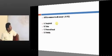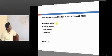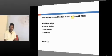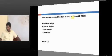AVN is common in all except this question. Common cause of fracture of the neck of talus is fall from height with ankle dorsiflexion. Then only you can hit the neck of talus and produce neck of talus fracture. You understand this? Very good.